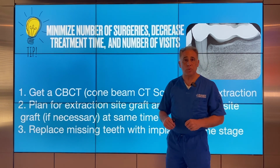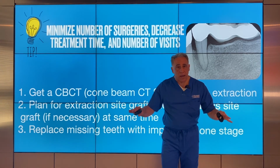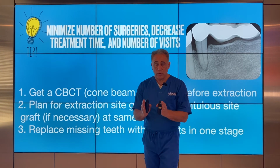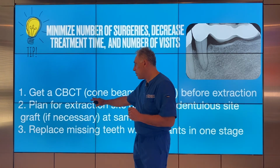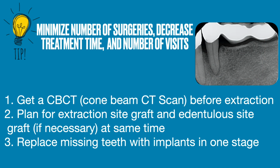Second, it's best to plan the extraction along with the grafting in one time. That way the patient can only go through one surgery to develop the areas and get it ready for the implants. All the implants can be done at the same time, decreasing the treatment time, number of visits, and a much happier patient.